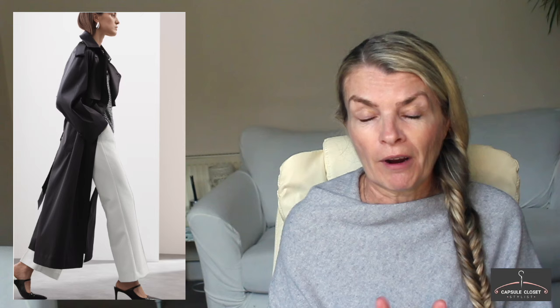Now, the next one I think is a really good one for an old money style capsule wardrobe is a pair of tailored trousers. I know some of you will probably have worn them all your life for work and you're like, oh, I really don't want to have to wear them anymore. If that is the case, look at some of the options in gentler fabrics that have a little bit more give in them. There's quite a lot of that around now.